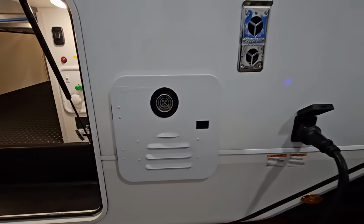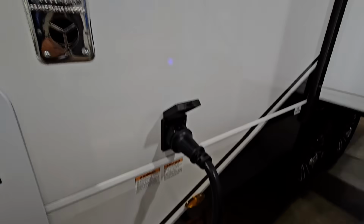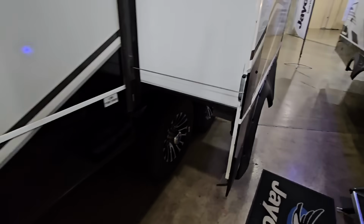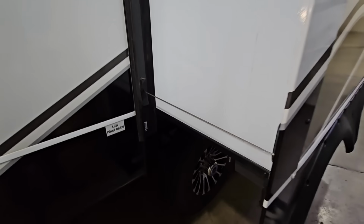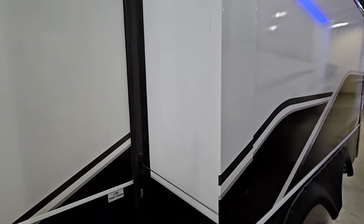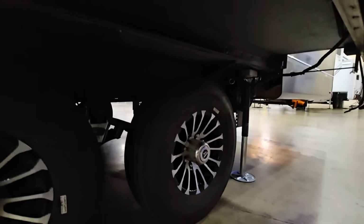You have your Suburban on-demand water heating system outside of your furnace, 50 amp connection. Cable driven slide. This is the BAL Exact slide system. It's cable driven. It's kind of the better generation of cable driven slides, if that makes sense. More reliable, designed better in my opinion.